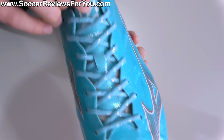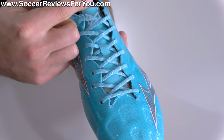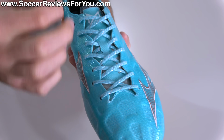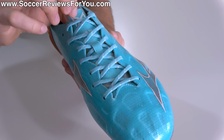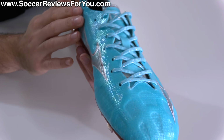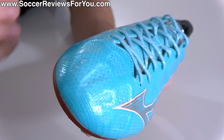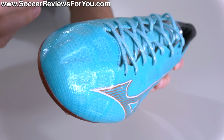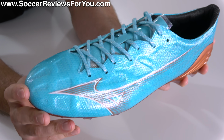The tongue is super thin, a little bit thinner than the rest of the upper, and I honestly would have preferred if they put some very slight padding there just to eliminate what is very subtle lace bite, but not necessarily to the point where I think it's an issue. This is almost more of a personal preference. And you'll also notice that the upper does have a little bit of a shiny finish to it. There is some additional grip that you will notice on the ball. Again, very similar to what you're going to find from the Mercurial series.